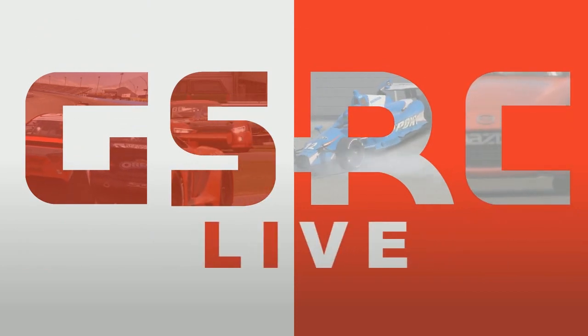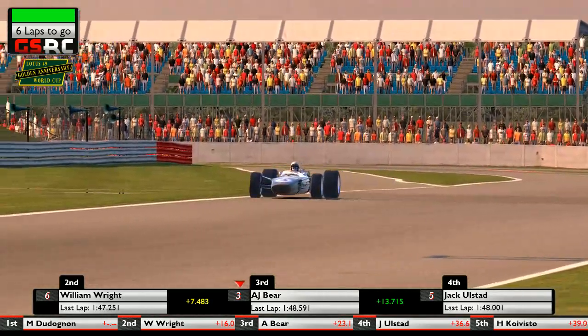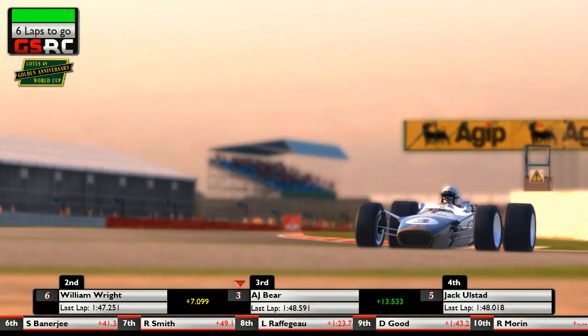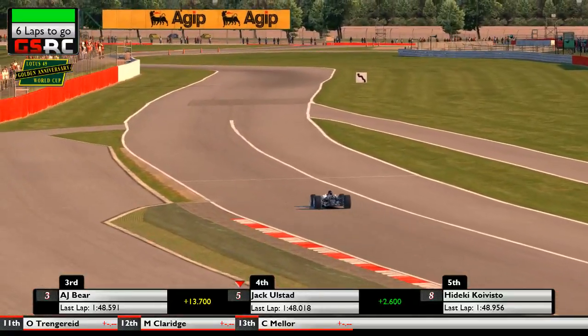Yeah, that could have been fatal, though. You're off the throttle there, just trying to let the car come back onto the track. Obviously, any attempt to get to the throttle, it's not going to wind up good for you. Ulstead only gained about half a second on Bear through that exchange, which is definitely not enough with only 6 laps to go. We're already getting down to the dying stages of this race.